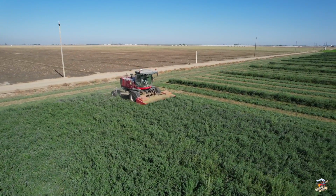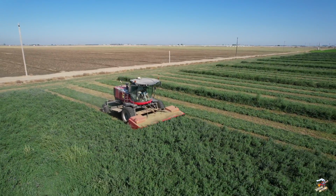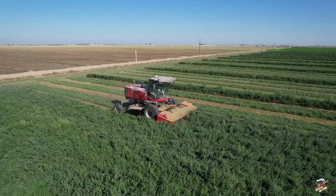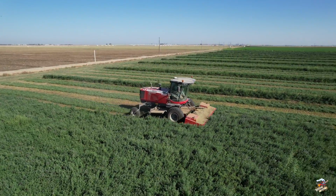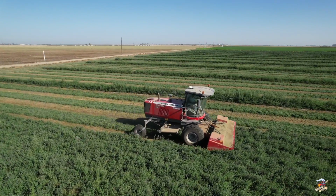We'll watch this mower run a little bit here mowing this alfalfa, then we'll move on to the other machinery throughout the video. Not only did I get the mowing footage, I was able to get some raking hay, baling hay. I actually got to bale a little bit of hay myself and then picking up the bales.